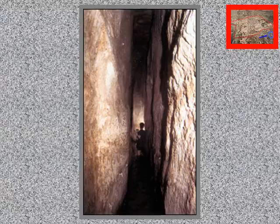The first person to explore the tunnel in modern times was Edward Robinson, for whom they call Robinson's Arch too, in 1838, though he did not correctly attribute it to Hezekiah.